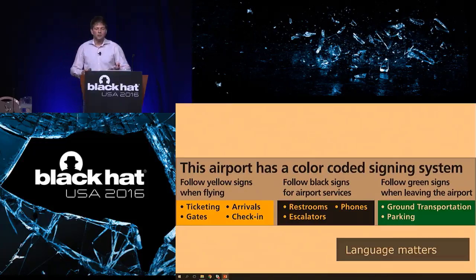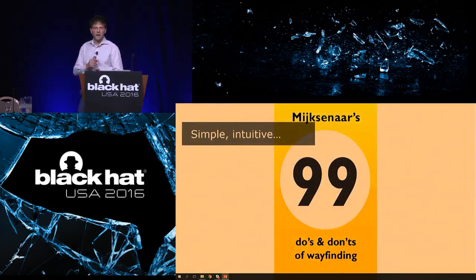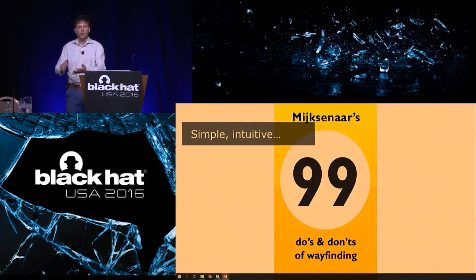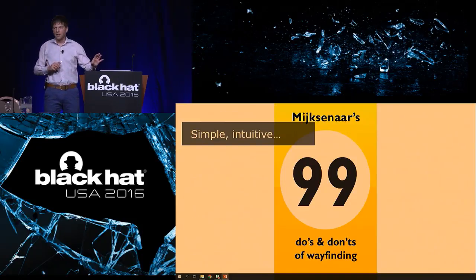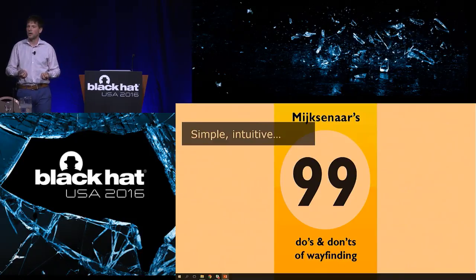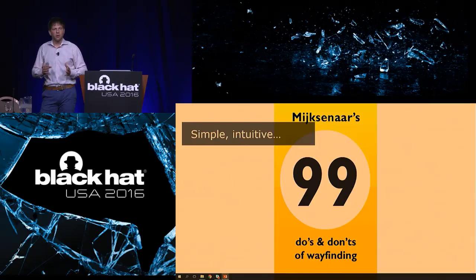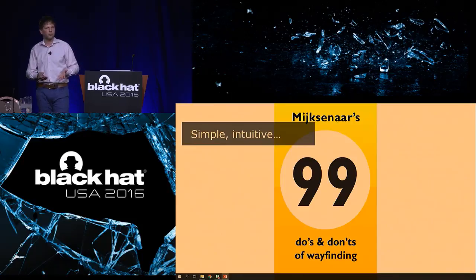Now, we really should simplify our language if we want to be taken more seriously by the people in the real world out there that we're working with. And the app that is shown on the screen is a great resource to give some practical pointers. This was developed by the design agency who developed signage for a lot of airports, including Amsterdam Schiphol Airport. And they give a lot of practical tips on how to help people make sense of stressful travel situations.